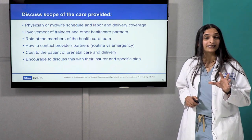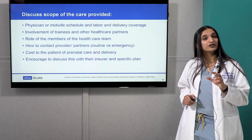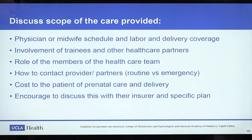It's always a great idea to discuss the scope of care in the first visit. Who is going to be there at the time of delivery? Is there any involvement of trainees and other healthcare providers? Role of each member of the healthcare team? How to contact the providers or their partners in case of emergency or unscheduled visits?